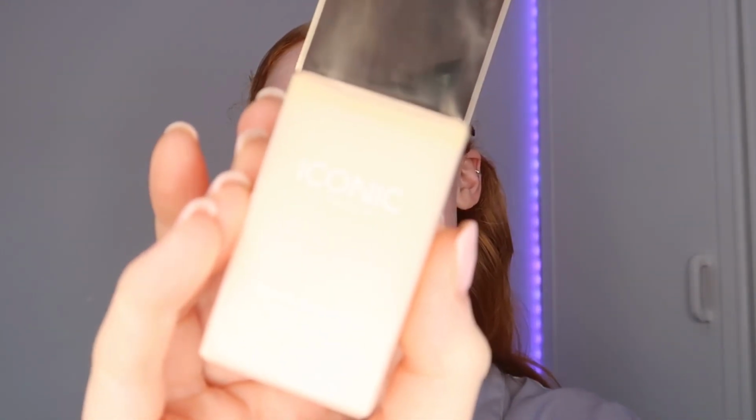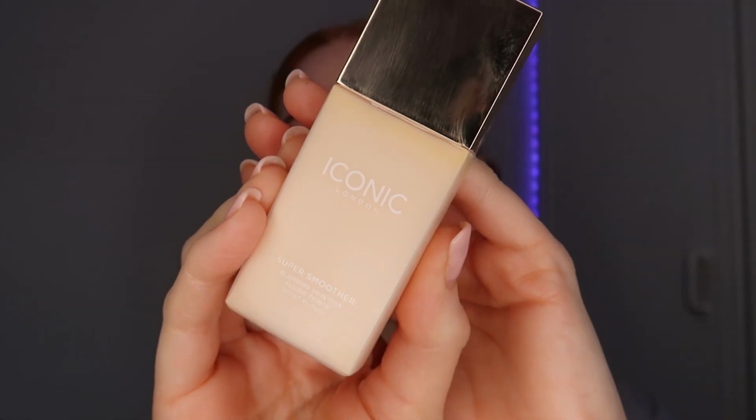I've made notes. So she starts with foundation and she mixes that in with a serum. I haven't got the foundation that she's on about because it is Chanel, but today we're going to be using the Iconic London Super Smoother Skin Tint and I absolutely love this. Looking at her makeup, this is going to be the one that's most similar. So she puts this on and she mixes it in with a peptide cream. I don't have a peptide cream, so we're just going to go with this.